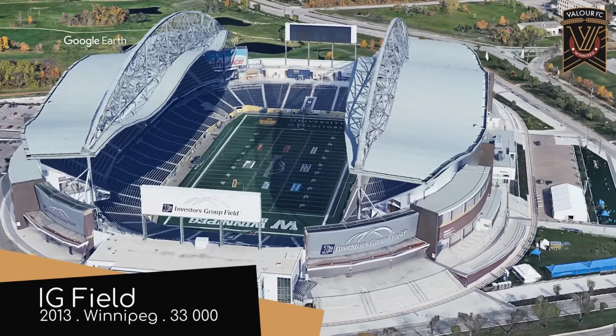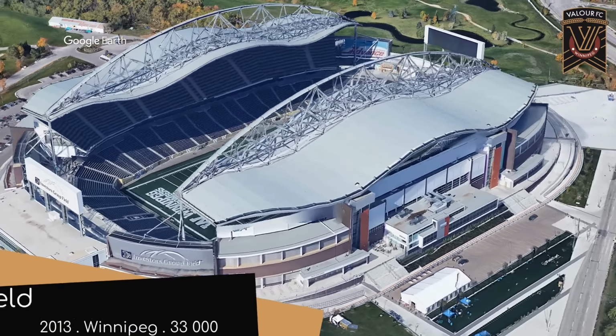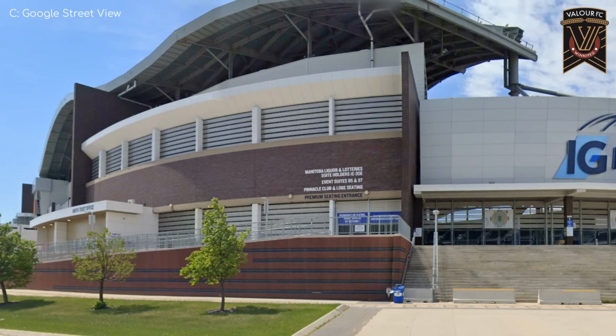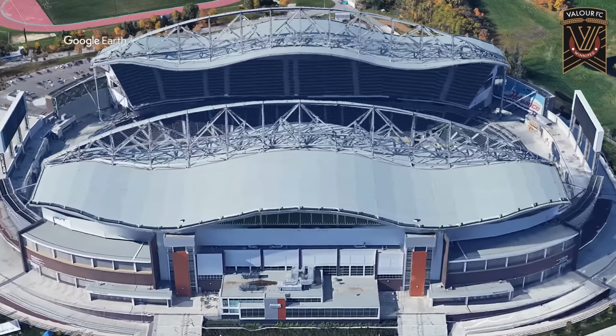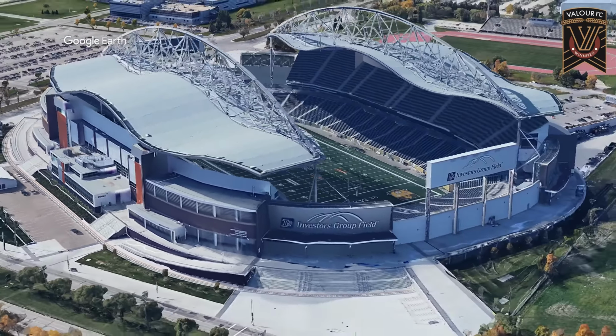IG Field, Vela FC. This is not only the biggest stadium in the league, but it's probably my favourite stadium in the country, for several reasons. Firstly, it's the wraparound brick exterior, which never gets old. Well, the concept of a brick exterior never gets old. The actual bricks themselves do abide by the laws of physics.